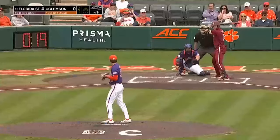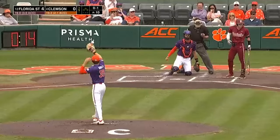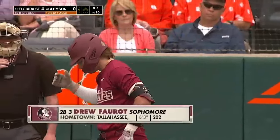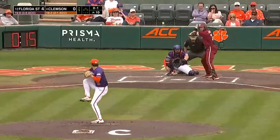Eight now on the year for Ferrer. That ties him with James Tibbs for the team lead. Drew Ferreau, first pitch swinging for strike one. Well, obviously, not the game plan the Tigers considered.